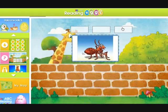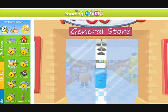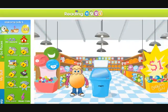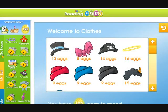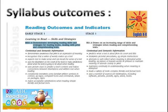As students move their way through the levels, they receive rewards in the form of eggs. These can be used to modify their avatar. They can buy clothing or furniture or purchase educational games. This reward system motivates students' learning as well as helps students set and reach specific goals within their learning.